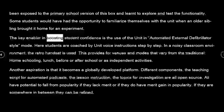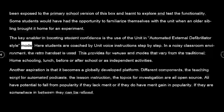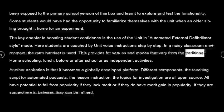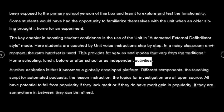The key enabler in boosting student confidence is the use of the unit in automated external defibrillator style mode. Here students are coached by unit voice instructions step by step. In a noisy classroom environment, the retro handset is used. This provides for venues and modes that vary from the traditional home schooling, lunch, before or after school, or as independent activities.